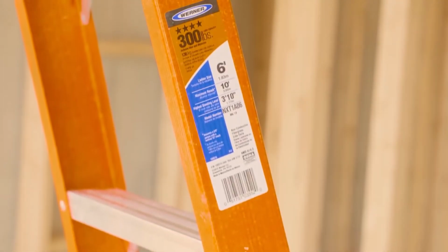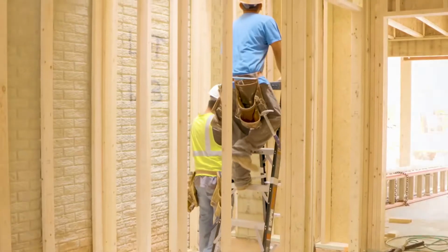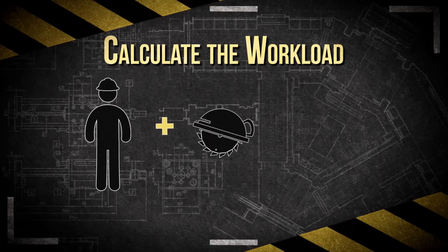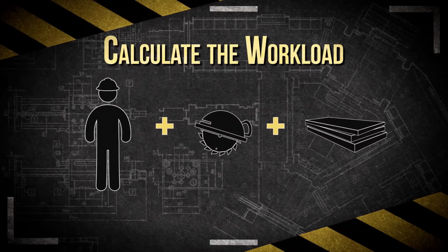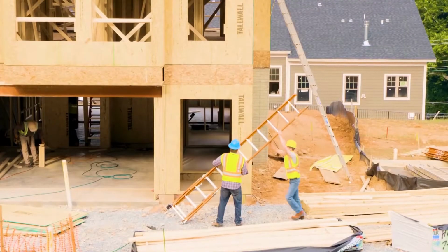A ladder duty rating determines the load capacity or maximum weight the ladder can safely support. Calculate the workload, include the approximate weight of the worker, the tools needed, and the materials that will be used to complete the job. Then determine heights you will need to reach to complete the task.